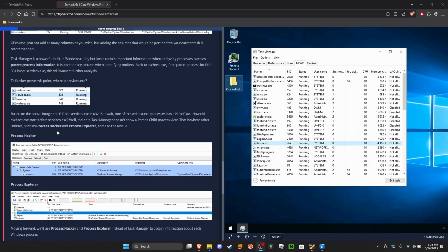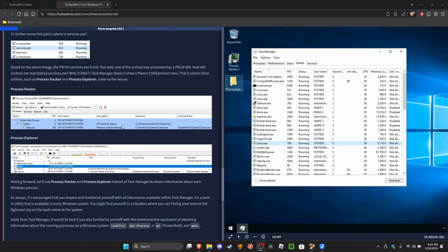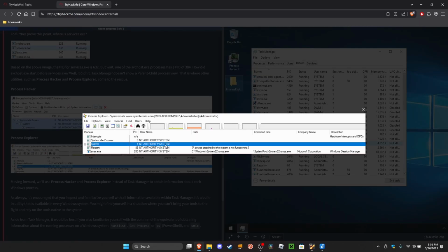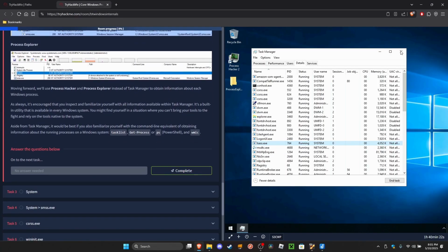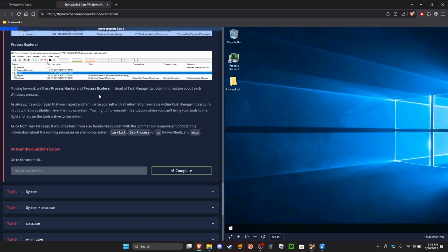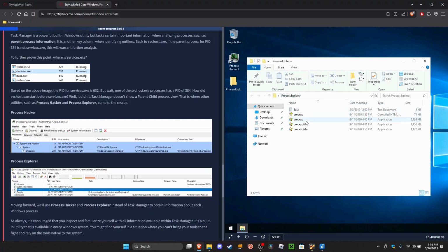That is where other utilities such as Process Hacker and Process Explorer come to the rescue. Again, with your Sysinternals suite, you can use tools that will allow you to see that tree of who came first and who has a child. So here you can see System, and then you can see the different processes that came from it. From here, moving forward, we're going to be using Process Hacker and Process Explorer instead of Task Manager to obtain information about each Windows process. So let's do Process Hacker, and I guess we'll open up Process Explorer as well. I don't think it matters too much. We'll just do both.